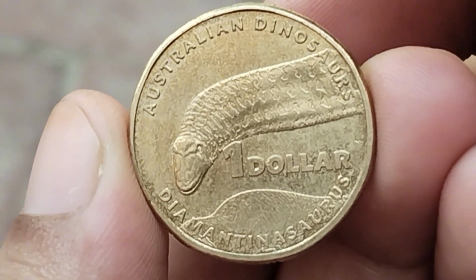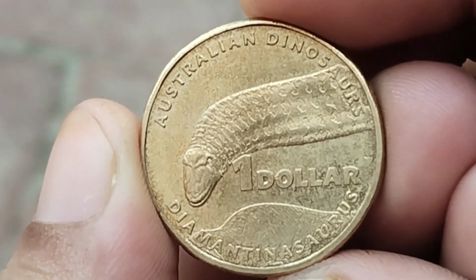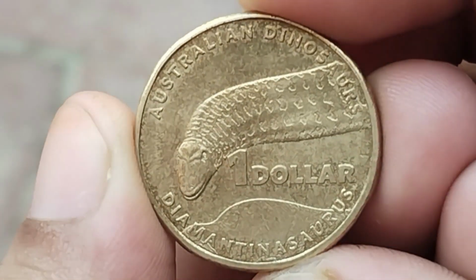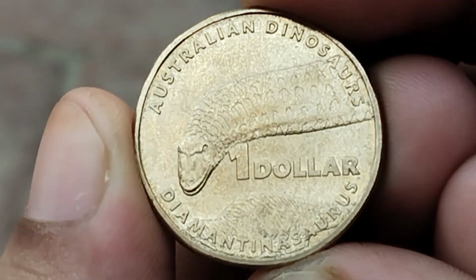Minting errors. A coin with a minting error can be extremely valuable. For example, some 2009 coins have been found with die cracks or off-center strikes, which makes them unique. Collectors are willing to pay a premium for such rare specimens.